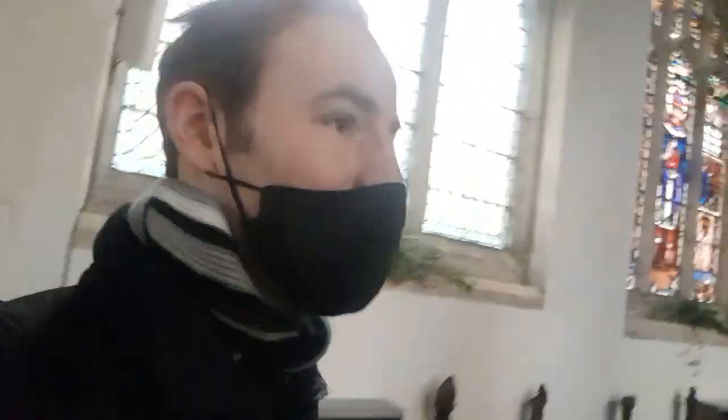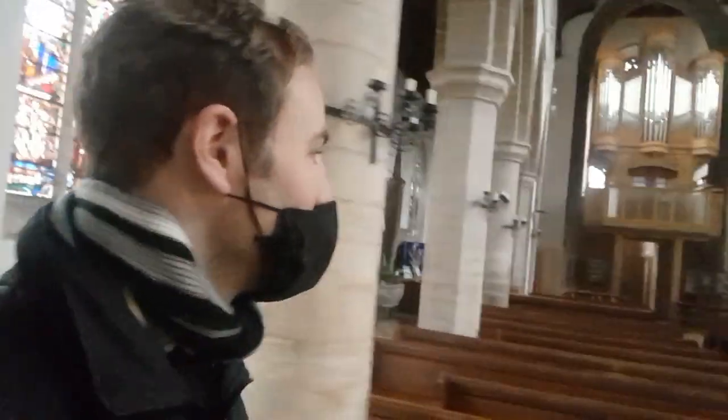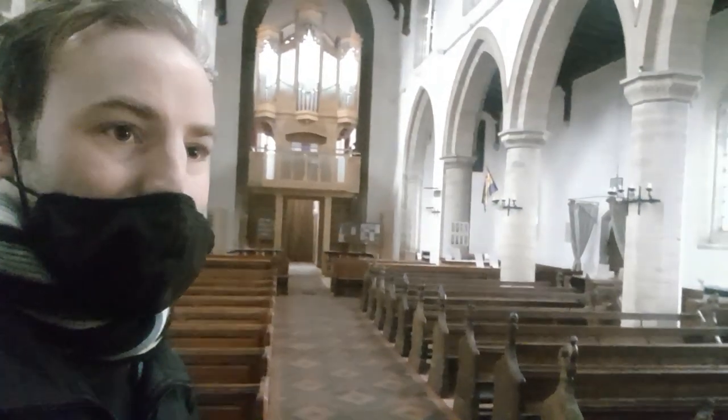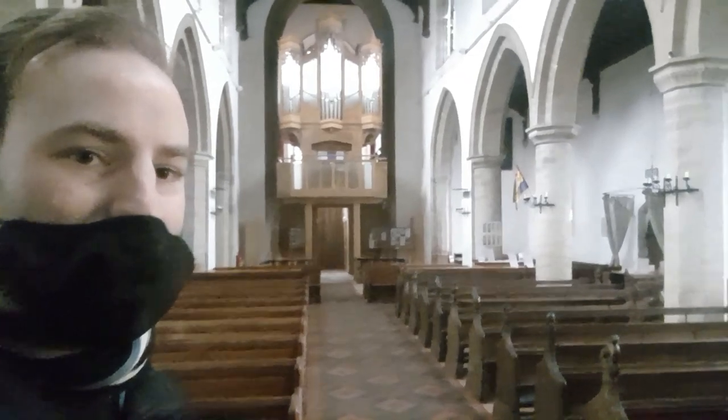Go through to here. So this will be the south transept where the Christmas tree is. Even with face covering on, I can smell that nice smell of pine needles. Traditional sort of Christmas smell. So this is St Andrew's Church. Go back outside now and we'll finish looking around the town. Maybe time to go out to the station and get the train back to Ely.